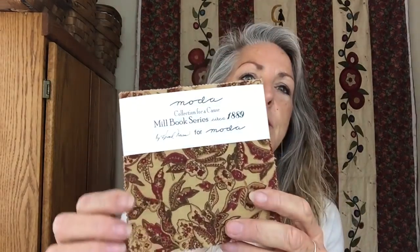And I have this one charm pack that I got. This is an older one. It's Mill Book Series. I will share with you, I have 2 Mill Book Series pre-cuts. All I have is this charm pack, 5-inch squares. This one is circa 1889. You can still find them.